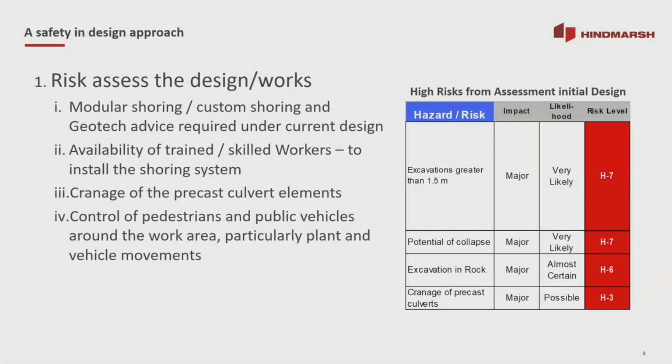was obviously greater than 1.5, but also greater than 3 metres. The site contains a lot of weathered rock in the site environment. There's excavation of that rock in this work, and that introduces a potential for collapse as rock is hammered out and pulled out of that excavation. And obviously there's the issue around the adjacency to the public area and the protections that would have to be in place around that. We've also got a situation where the design uses precast concrete culverts that weigh in excess of 7.5 tonne each.